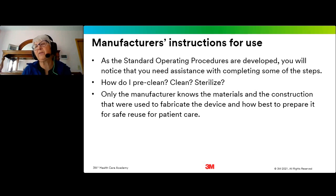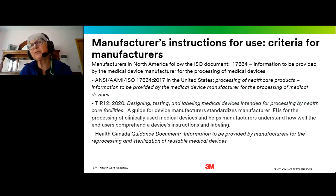Again, only the manufacturer knows the materials and the construction that was used to fabricate the device, and they're the ones who know how best to prepare it for safe reuse for patient care, how to clean it. And I think Peggy Spitzer is going to be talking about cleaning. I really look forward to that presentation so that she can introduce you to water quality, detergents, enzymes, brushes. We're very guilty in dentistry for using toothbrushes and denture brushes. Like, let's use real brushes as the manufacturer suggests.